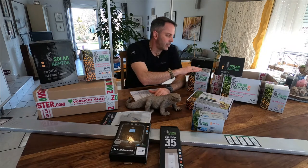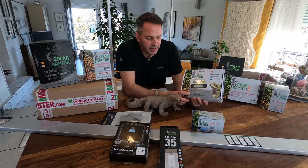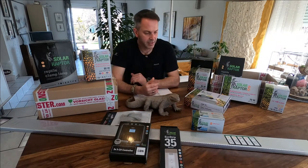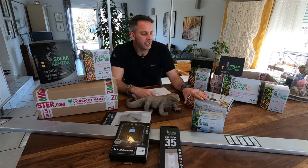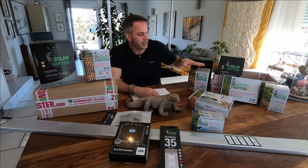So how do I want to control this? The company Econlux has these timer controllers in stock, and you can have a look here. These timer controllers have three sockets. The first socket is just timer controlled. The second socket is timer and temperature controlled. And the third one is timer and humidity controlled. The humidity socket will be for my misting system, and the other ones are to control my heat and UVB lamps.